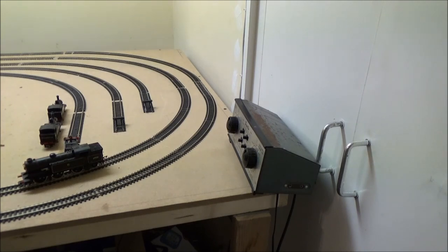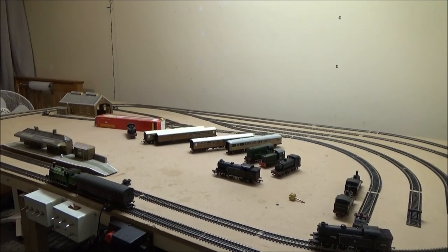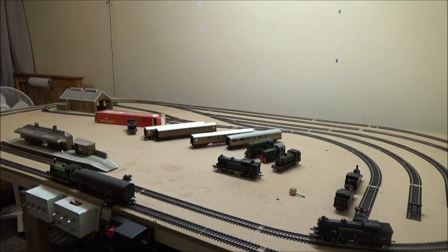I don't actually know where I'm going to go from here with this model. You know, it's been really, really tempting to rip the track up and actually start completely over from fresh, but I don't know if I want to go that far, because then I've got to unstick the station. And the other building that's stuck down is the two-road loco shed over there. That is actually glued down as well now. Yeah, I don't really want to peel all of that up. I don't think it'll come up whole anyway. Oh well.